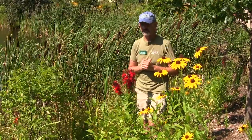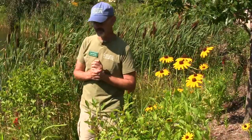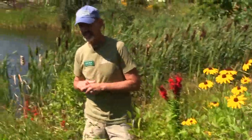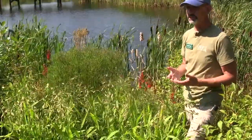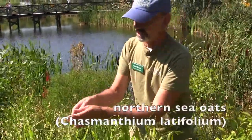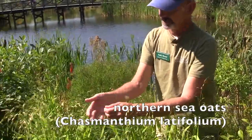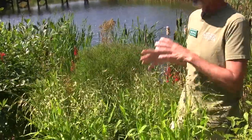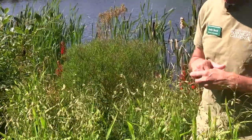Just in front of us here is another interesting, probably one of my favorite native grasses. I'll say that a lot probably, but that's this Chasmanthium latifolium, or northern sea oats that you see here. It's called northern sea oats because if you look at the inflorescence, the seed heads that are starting to develop, they look like oats. Very, very attractive. This is a very useful plant. It takes full sun, but also in my garden I grow it in shade, and it does very, very well.